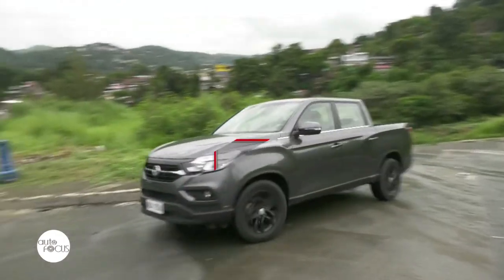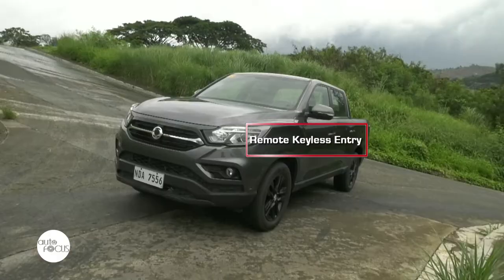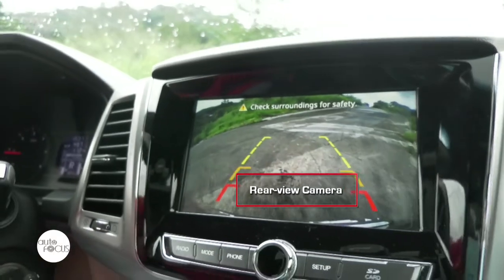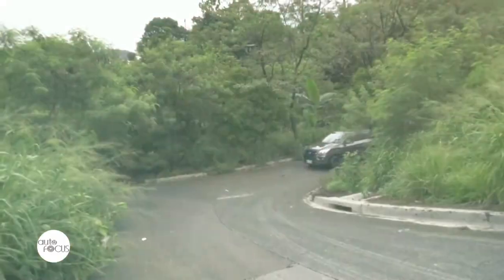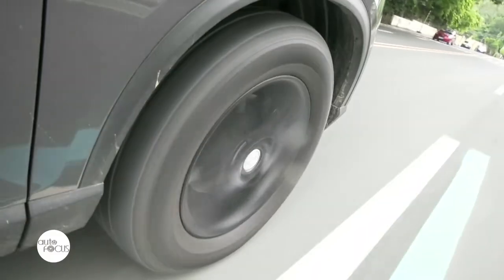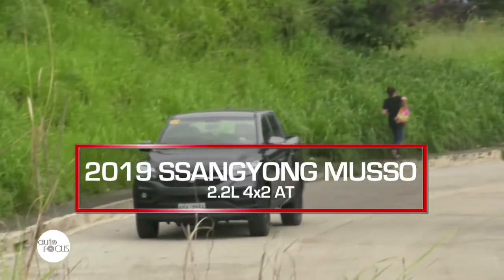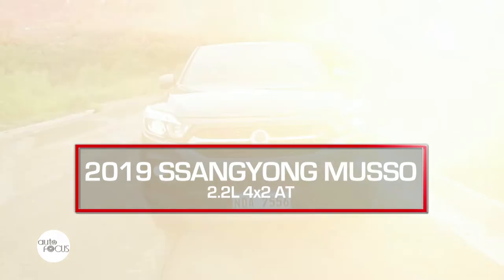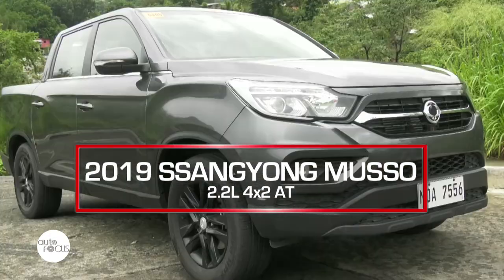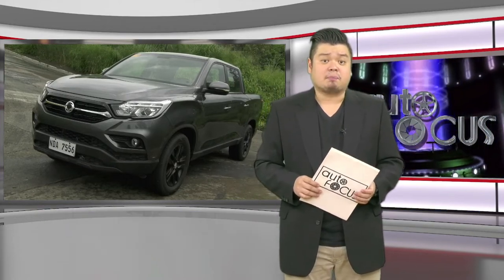When it comes to safety and security, the Musso is equipped with features such as anti-lock braking system with electronic brake force distribution, remote keyless entry, rear view camera, and 6 airbags. That was the 2019 SsangYong Musso 2.2-liter 4x2 automatic transmission, an offering from the Korean car maker that changes the game in the pickup industry.